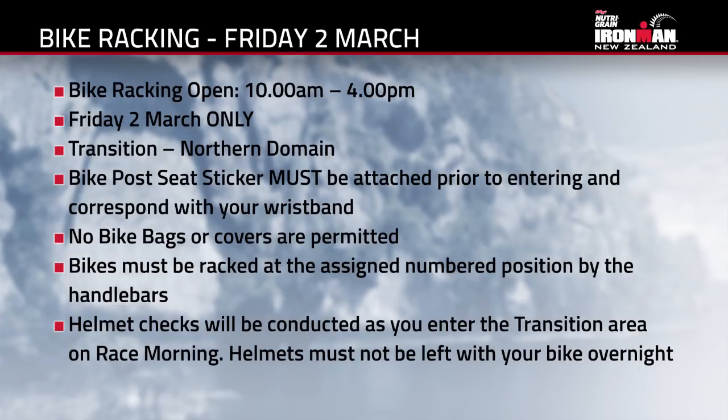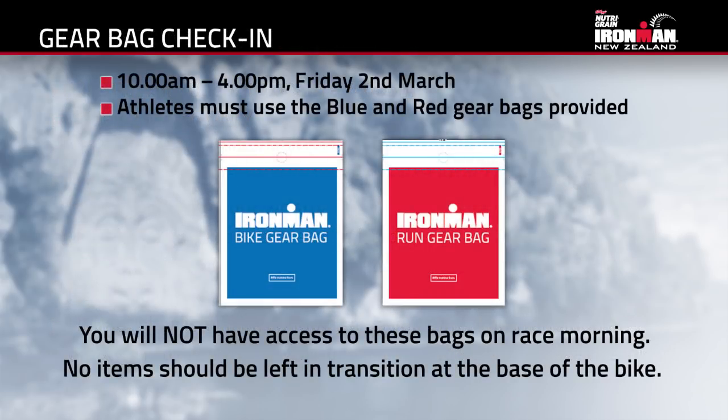Helmets will be inspected on the entrance to transition on race morning. No helmets are to be left with your gear bags or on your bike on Friday night. You must check in your numbered blue bike and red run bag provided during Friday bike check-in. No other bags will be accepted.